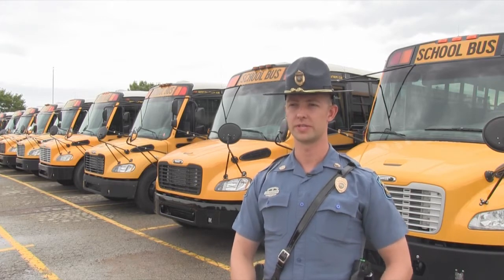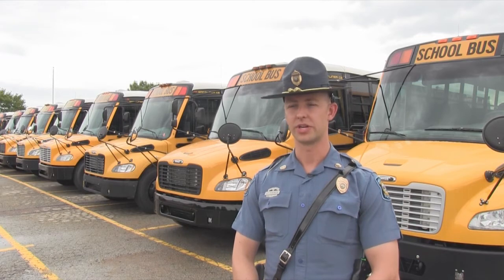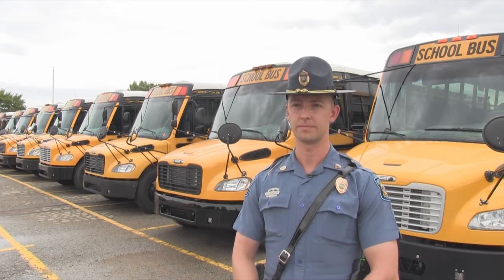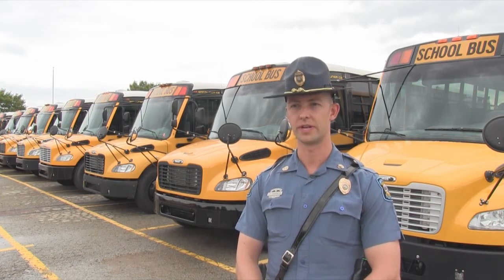Kansas Highway Patrol issues a sticker that they place in the lower left-hand corner of the windshield. They change color every year, and we look for that while enforcing state statutes working the road. So if you see that sticker in the lower left-hand corner of the windshield, you'll know that it's been inspected.